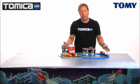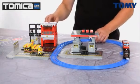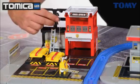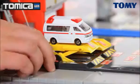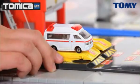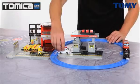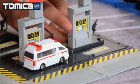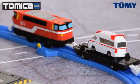Some of the cool features of the Tomica Search and Repair Headquarters are lights and sound, a working zip line for your TomiHero, a training wall, and repair ramps to repair your vehicle. The fueling station has working fuel pumps. This set includes a 2-car motorized train and a die-cast ambulance.